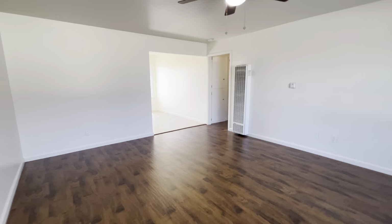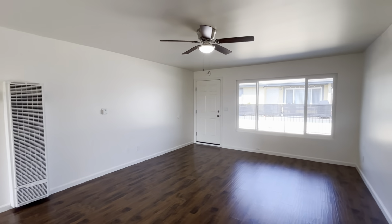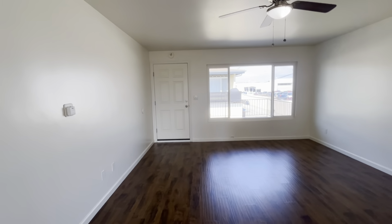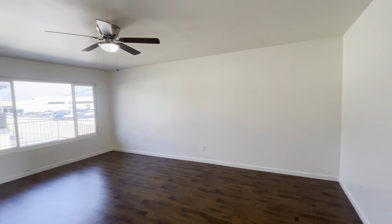As you walk in, you are greeted by the large living room that has a ceiling fan in the middle, a wall heater, wood flooring, lots of natural light. The windows will get window coverings. They are ordered, just needing to be delivered. So we will be adding window coverings.